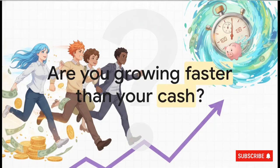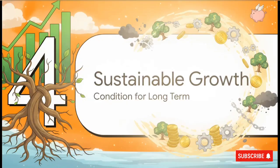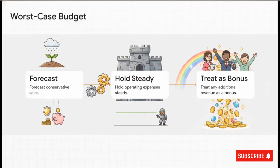Remember, every single new employee and every large inventory order requires cash up front, way before it generates any return for you. Which leads us perfectly into phase 4, planning for sustainable growth and conditioning your business for the long term. Let's see how we can build a truly resilient operation by doing something that might feel a bit counterintuitive, creating a worst-case budget first.